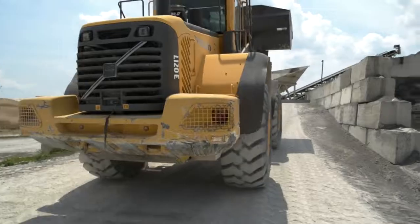I do not think there is another machine that is more suitable, more accommodating to the operator and the company as well than a Volvo.